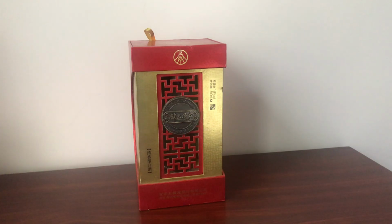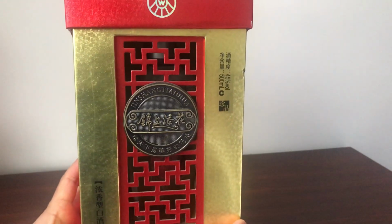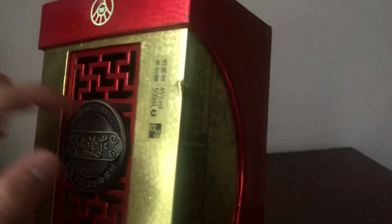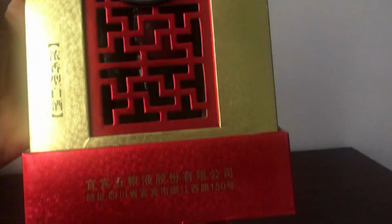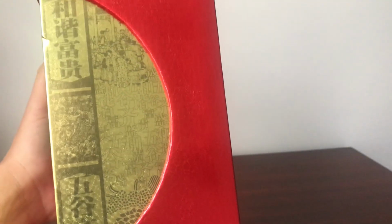And you can see the bottle through the box. This is a clear part right there. You can kind of see the bottle on the inside of the box, but it is a pretty sweet box. It's got this big kind of crest circle thing here, probably made out of plastic, but that's kind of neat. There's a little info for you on there, and nothing on the side. A little info on the back.